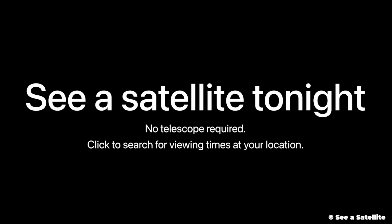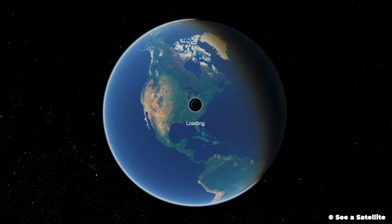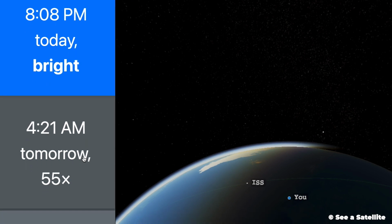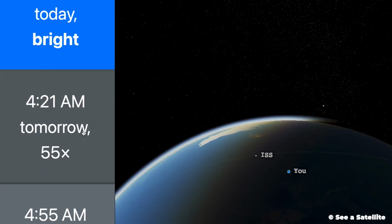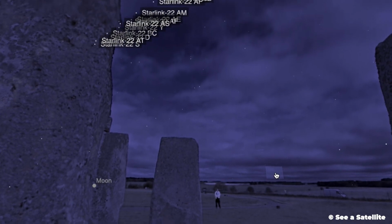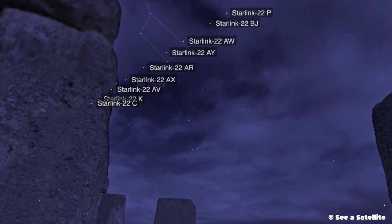And finally, James Darpinian's See a Satellite site has done all the figuring out for you. Just put in your location and get a handy list of what's passing, when, and even how bright it'll be. The street view is super useful for figuring out where to look too.